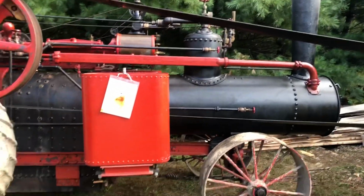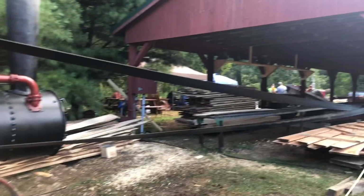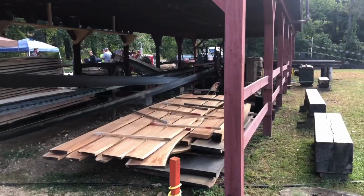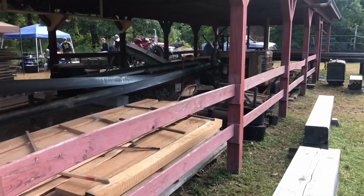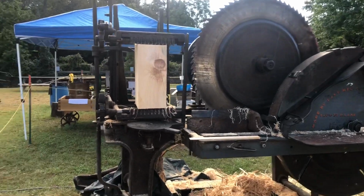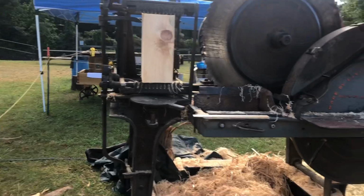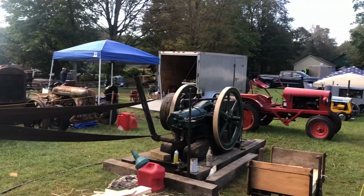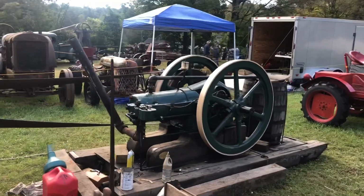Steaming up the steam tractor here, hooked up to the sawmill over here. That's a long belt. Just got the shingle maker here. It smells so good, these cedar logs. The chips down there, they smell so good. It's hooked up to this engine over here that they just got. I don't know what kind of engine that is, but it's huge.